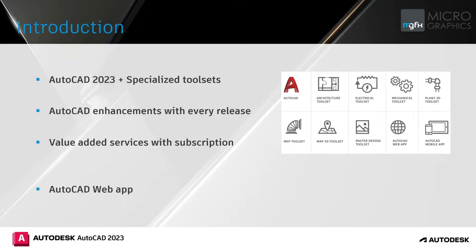The AutoCAD enhancements affect every release, each and every year, so they are constantly adding new things, especially with regards to cloud and collaboration, and you'll see in the following presentation how that works. You also get value-added services with your subscription, so you have access to support, any sort of quick troubleshooting that might go wrong with your very technical software. Lastly, you also have the cloud services and the AutoCAD web app with any subscription, which is basically a cloud platform where you can just use a browser to manage and see some of your stored files, or even share and collaborate with your clients or your colleagues.